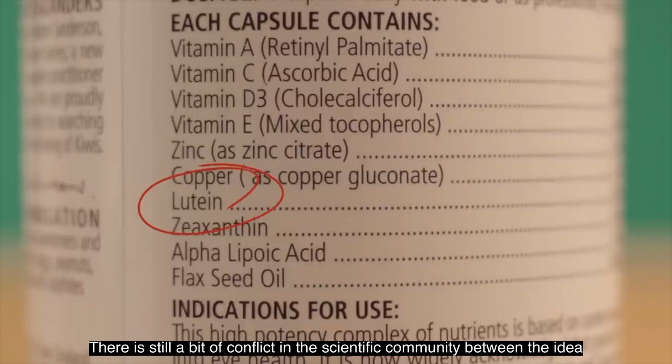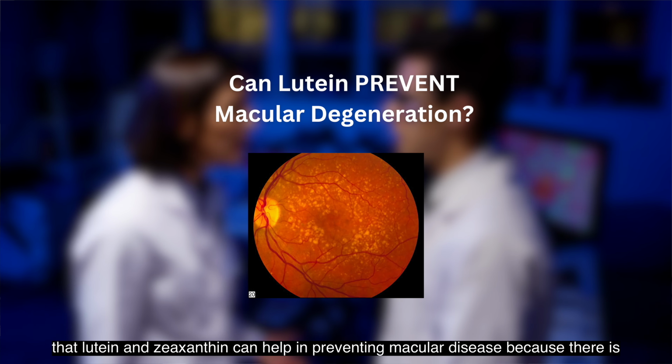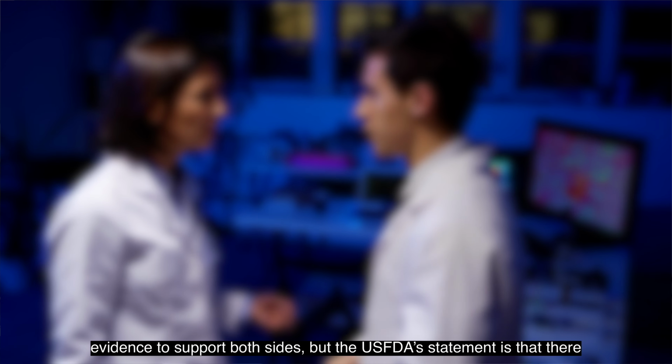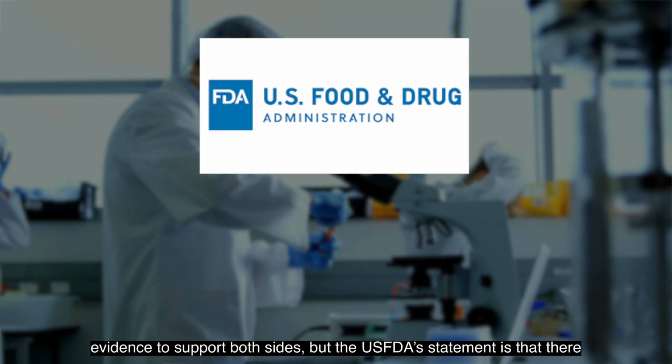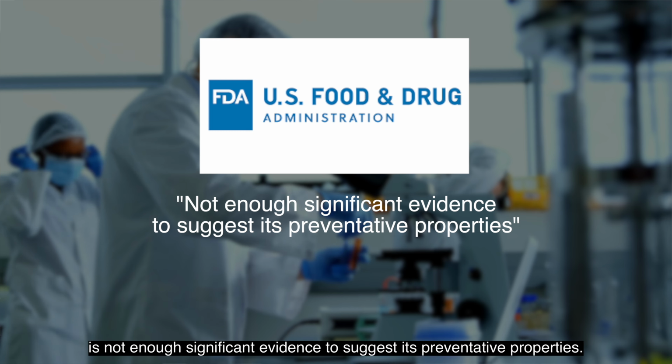There is still a bit of conflict in the scientific community between the idea that lutein and zeaxanthin can help in preventing macular disease, because there is evidence to support both sides. But the US FDA statement is that there is not enough significant evidence to suggest its preventative properties.